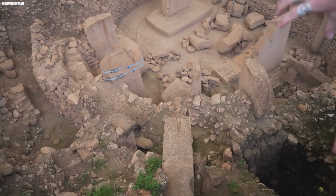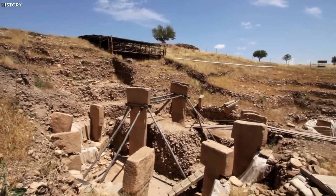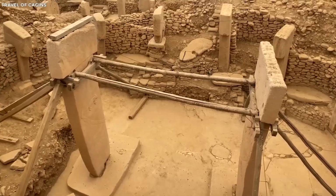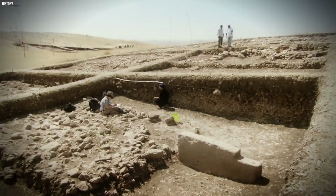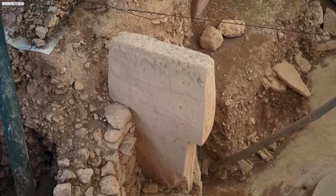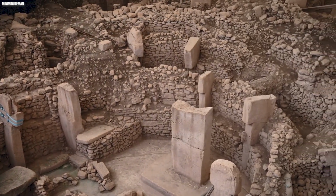What makes Göbekli Tepe truly captivating is that it was crafted by hunter-gatherer societies who were traditionally thought to lack the organization and resources for such monumental construction. This revelation has compelled researchers to re-evaluate their understanding of the timeline and progression of human societal and cultural development.